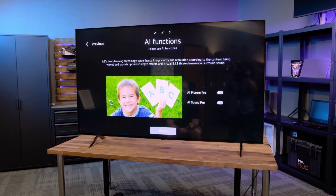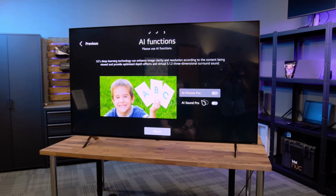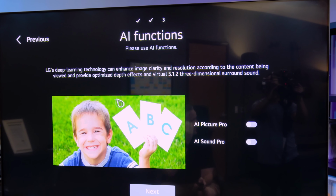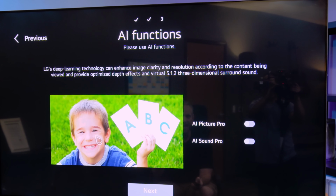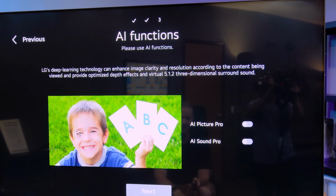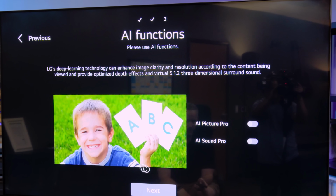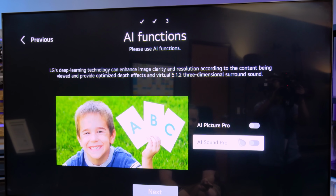So right now I'm gonna put it on stand because that's what we're using. And here's that AI Picture Pro and AI Sound Pro that I was just talking about. So it's playing some sound right now. That way you can hear the difference as you toggle it. And it's showing the static image here, which has some pretty contrast, some blue, some white, skin tones, green tones with the grass. That way you can see how it changes.